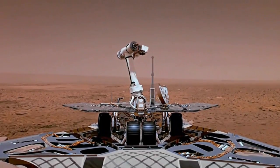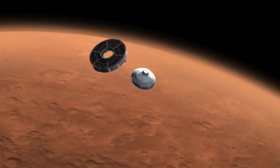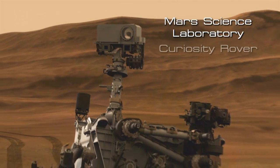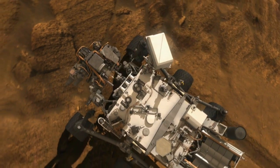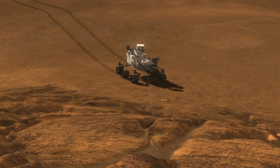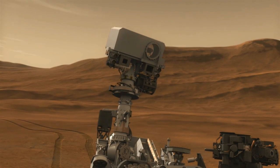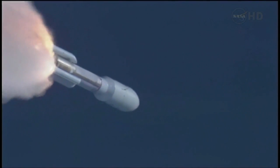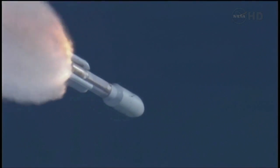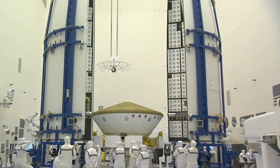Building on both the successes and failures of the past, NASA decided to send the most complex and technologically advanced mission that had ever been sent to Mars, called the Mars Science Laboratory, or the Curiosity rover. The size of a small car, this rover has enough scientific firepower to unlock many of the mysteries of Mars in ways we could only have dreamed of a few years ago. But getting the Curiosity rover there would be tough.